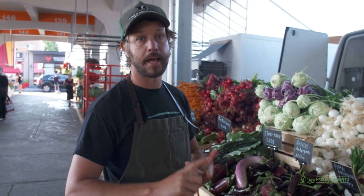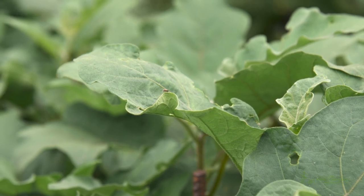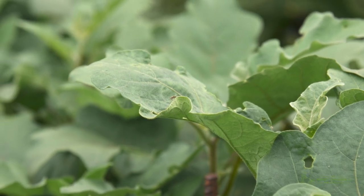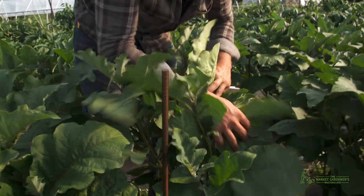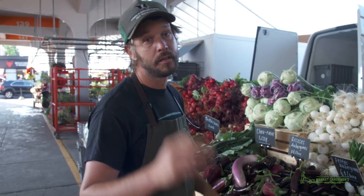They're pretty much grown like bell peppers. One of the big differences is that the eggplants are very susceptible to a lot of insects that pressure them during the growing season. So you really need to be on it with scouting, and you need to have an operational plan of what to do when it happens. But besides that, good crop to grow.